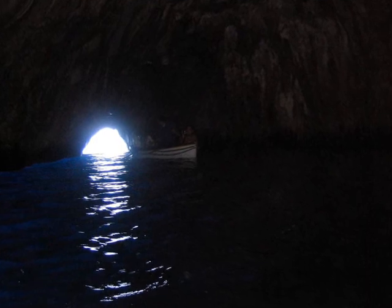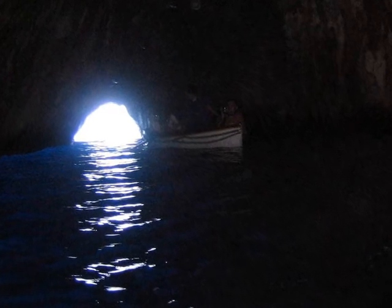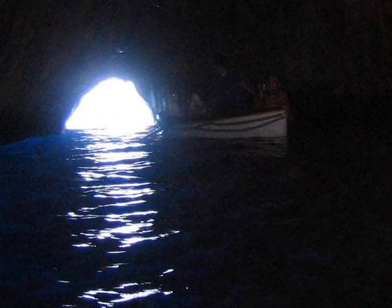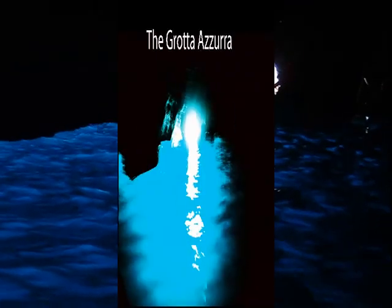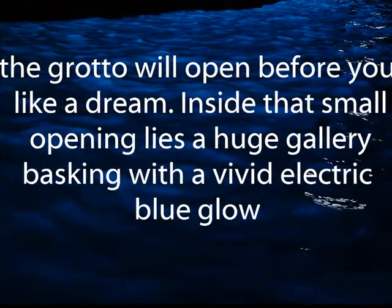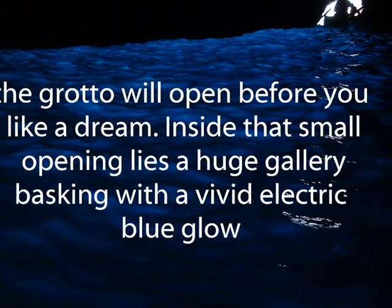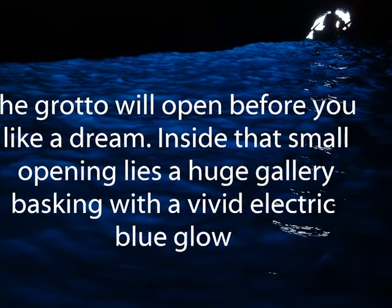Once inside, a little bit of sunshine emerges through the hole and turns the water an electric blue. Perhaps overly stated, but it is worth a visit. It's quite an interesting adventure.